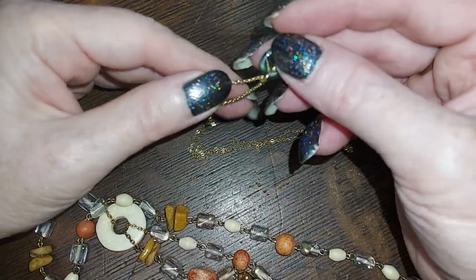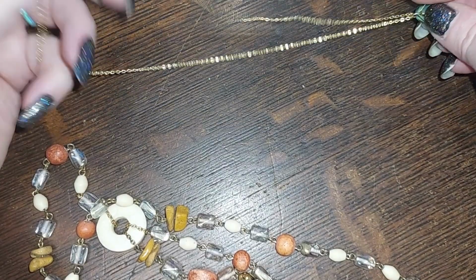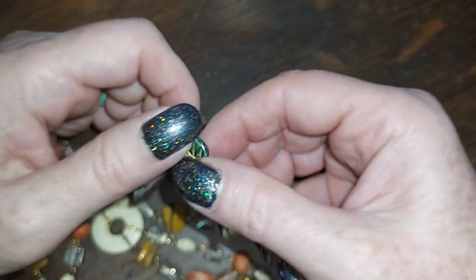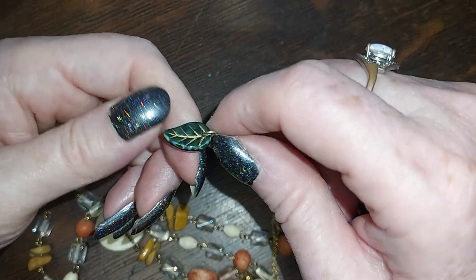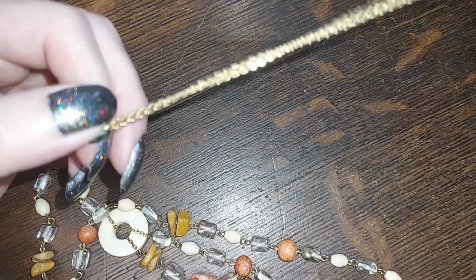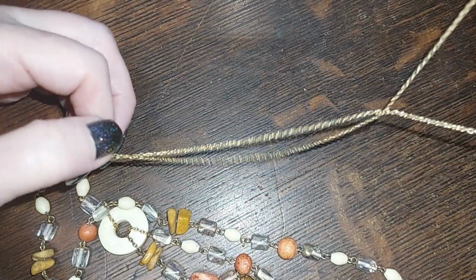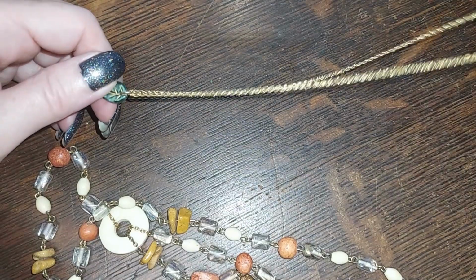What is this? This is a tiny little necklace. Gold tone. Lovely. Lovely little piece of glass hanging off of there. Love the chain. The chain is beautiful. Very nice. We'll do that for four.